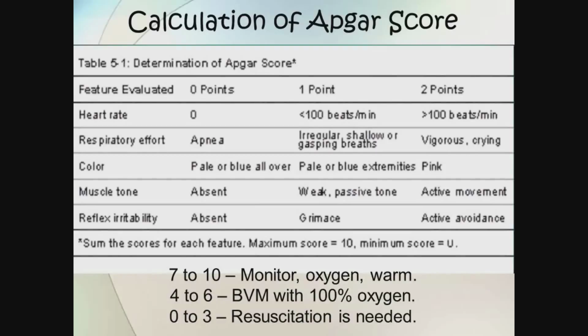So here's how the scoring goes. You can see the heart rate. The Apgar is scored 0, 1, and 2. 0 is pretty much absence of something, or in the case of color, being blue all over. 2 is the exact opposite, and 1 is kind of in the middle. You score based upon the heart rate, respiratory effort, color, muscle tone, and reflex irritability, add them all up, and if they're 7 to 10, they're ducky. We monitor them. We might need to do some oxygen if their peripheral cyanosis doesn't resolve, but we basically just do normal care with them.